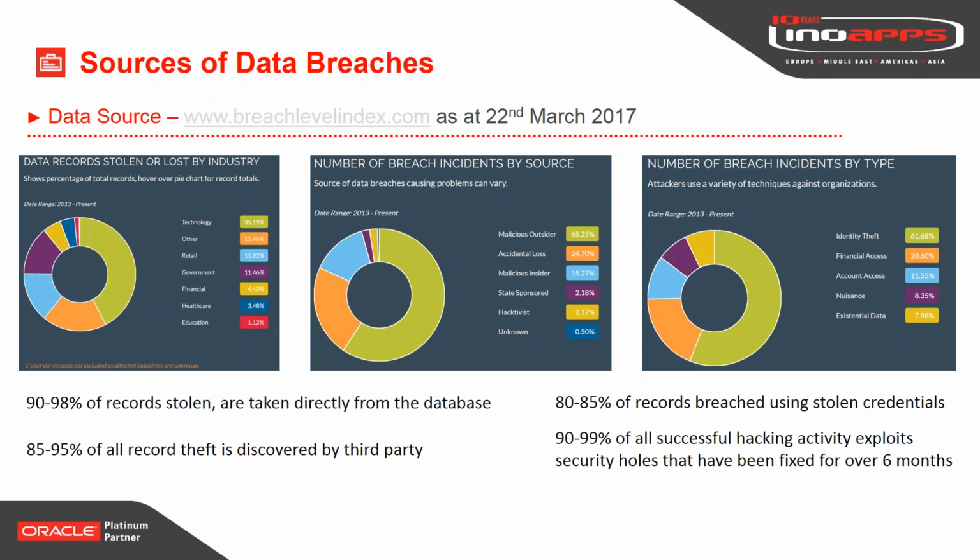So don't be that last organisation to know you've had a data breach or records have been stolen. It tends to be that other people report that, and you don't want to find yourselves in the press before you know about the breach yourself. 80 to 85% of records breached are using stolen credentials. So again, that goes back to identity theft and marries up with the 61% you see above. And 90 to 99% of all successful hacking activity exploits security holes that have been fixed for over 6 months. So we'll pick up on that and some of the measures you can take to avoid that happening.